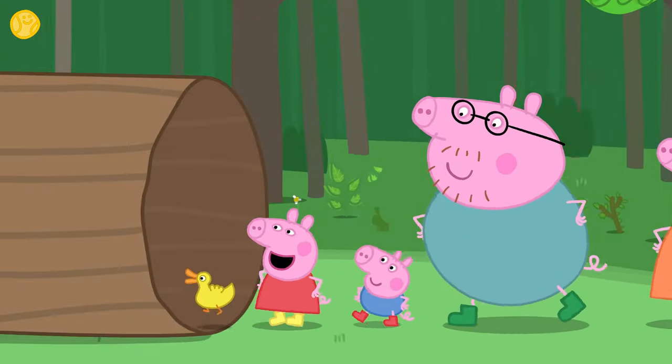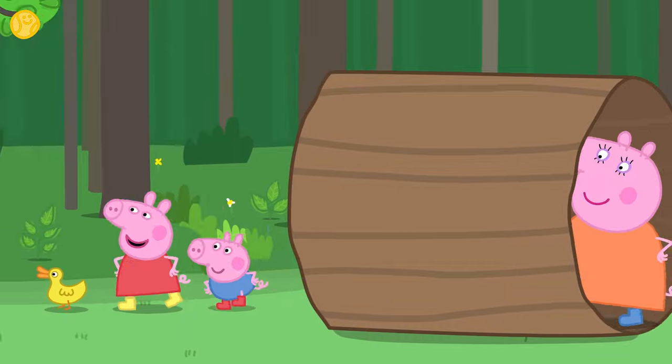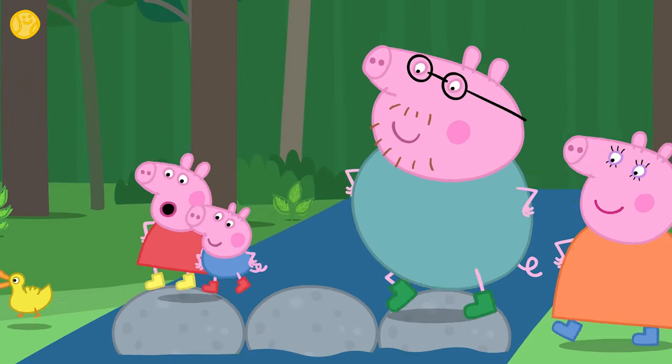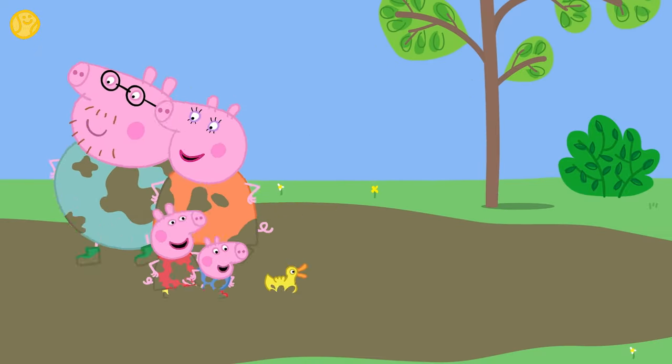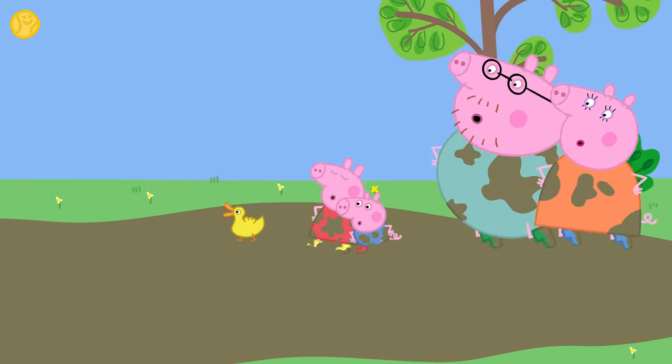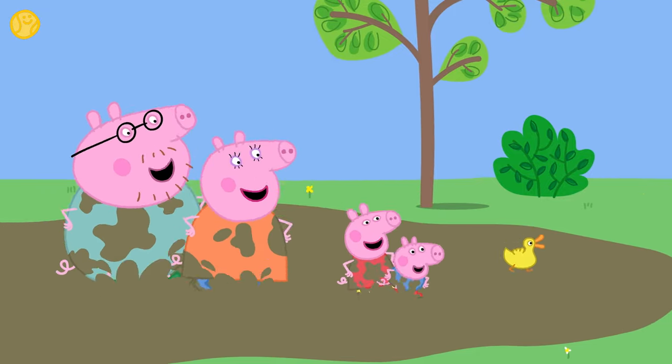We're going to the duck pond, big wiggle whack. We're going to see the duck. Why don't you join in with Peppa? We're going to the duck pond, big wiggle whack. We're going to see the ducks go quack, quack, quack.